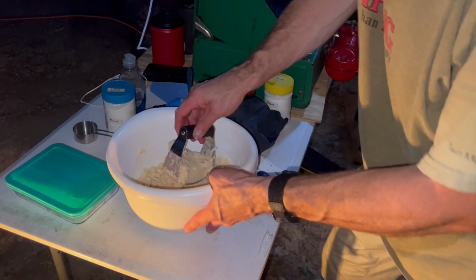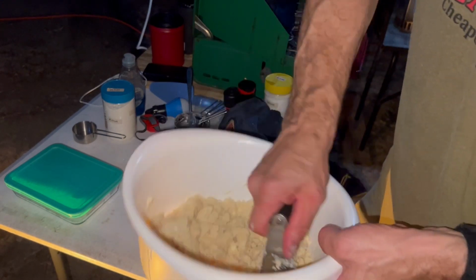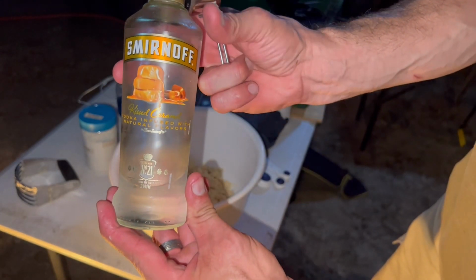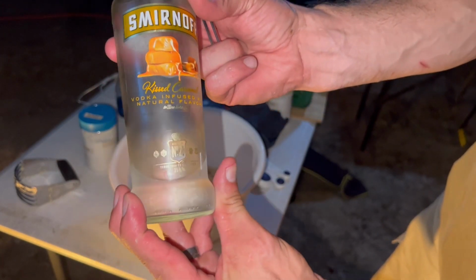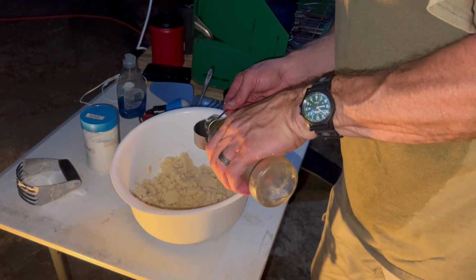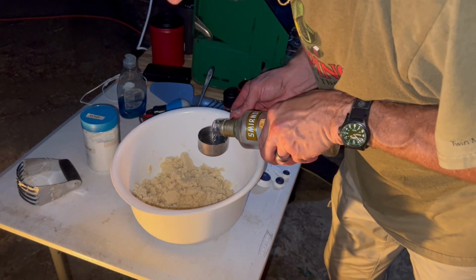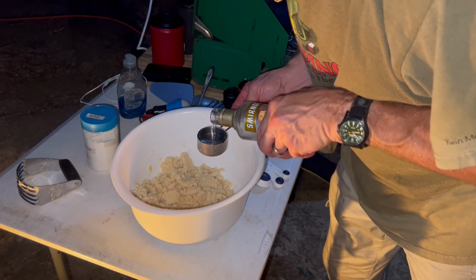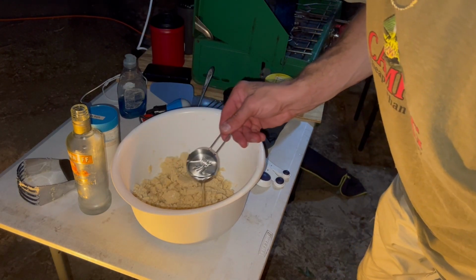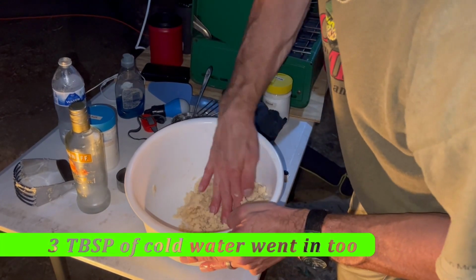So that's some big pebbly chunks. That is going to be an amazing pastry. Smirnoff vodka, kissed caramel. Cup. Comes together.